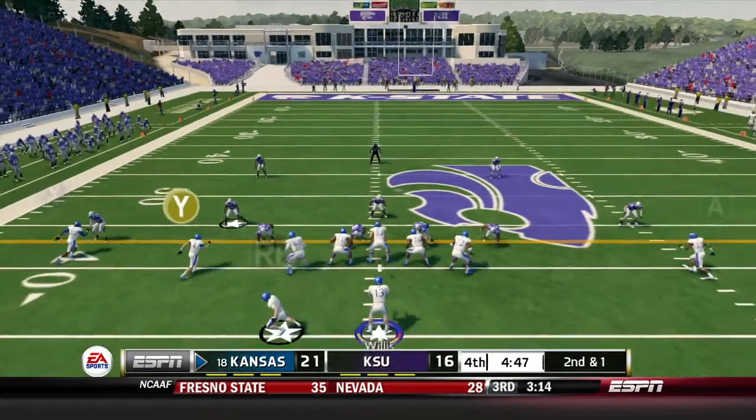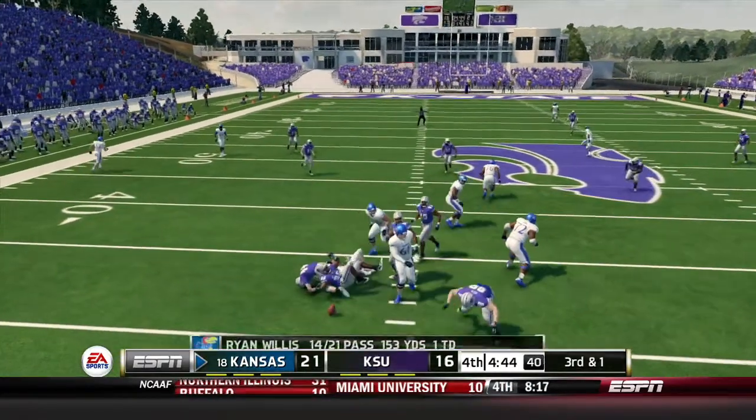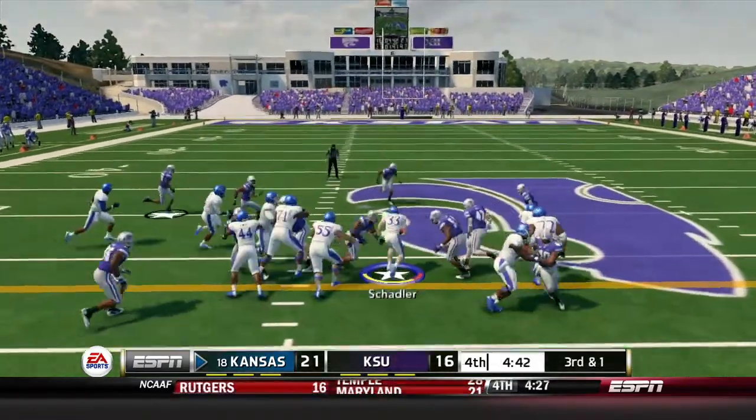So it's going to be a nine-yard gain on first down. Now second and one. It's Ryan Willis dropping back. He's going to be hit as he throws. He gets blown up, but he's all right. Third and one. Willis going to get this one to Shadler.